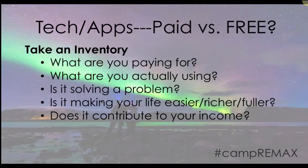Before we go into specific applications and systems, I would like you to pause for a moment to assess what technology you already have. What do you have access to? What do you already have? And what is it doing or not doing for you? I know some of you are viewing this session in groups right now, so I want you to all look at each other and ask this question.